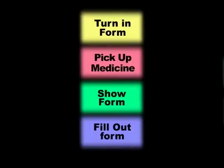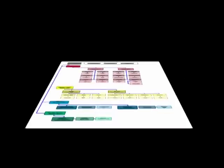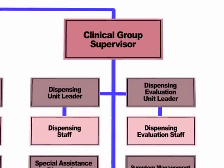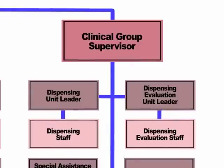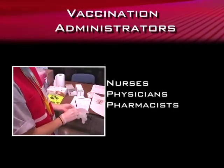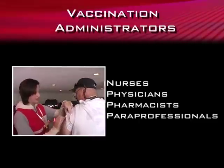The next station, vaccinations, is where the central and most important mission of the pod occurs. The vaccine dispensing unit leader oversees the vaccine dispensing staff who work with the rest of the dispensing team under the direction of the clinical group supervisor. In smaller pods, these roles may be combined. Approved vaccinators can be nurses, physicians, pharmacists, or designated paraprofessionals with medical clearance.